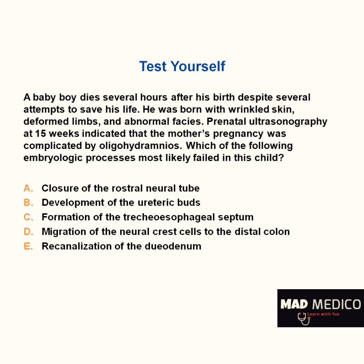Alright, let's finish it off with a board-style question. A baby boy dies several hours after his birth despite several attempts to save his life. He was born with wrinkled skin, deformed limbs, and abnormal facies. Prenatal ultrasonography at 15 weeks indicated that the mother's pregnancy was complicated by oligohydramnios. Which of the following embryologic processes most likely failed in this child?